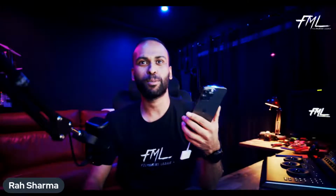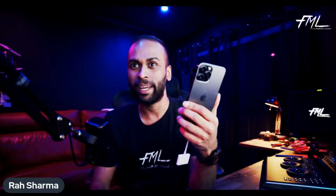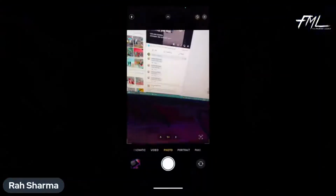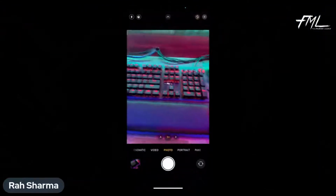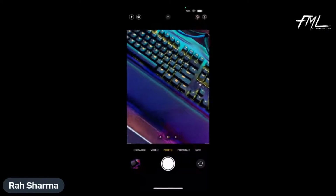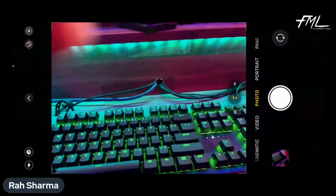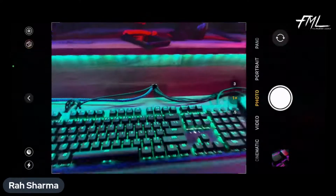Manual focus, welcome world. And now let's switch to this. If you have any questions, if you want to know anything about it, let me know. But I'm going to show you the camera modes and what it can do. That's where the cool stuff is going to start coming in. Here we go. So iPhone, camera, photo mode. I'm going to scroll back so you can see how it looks.